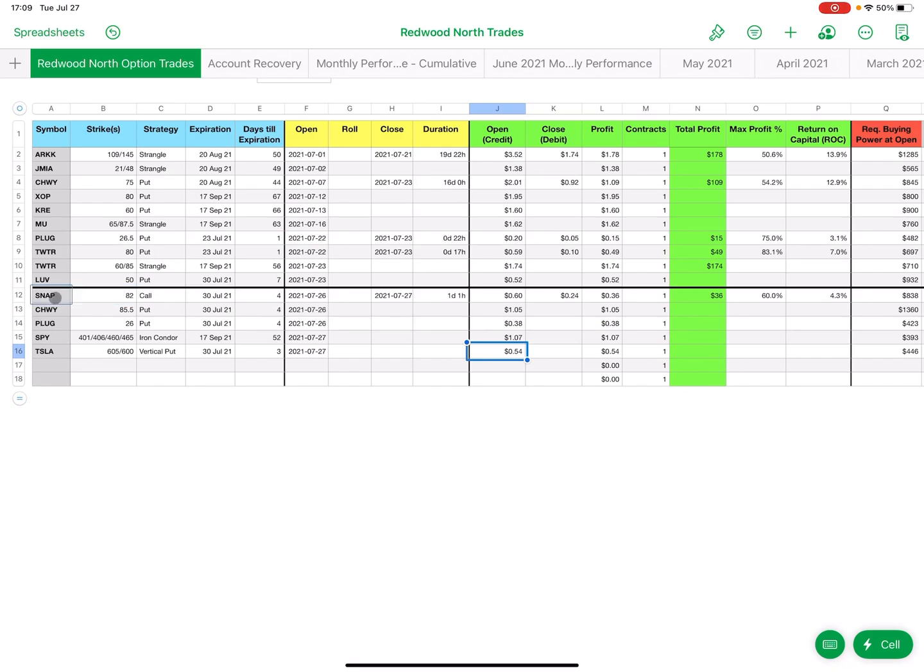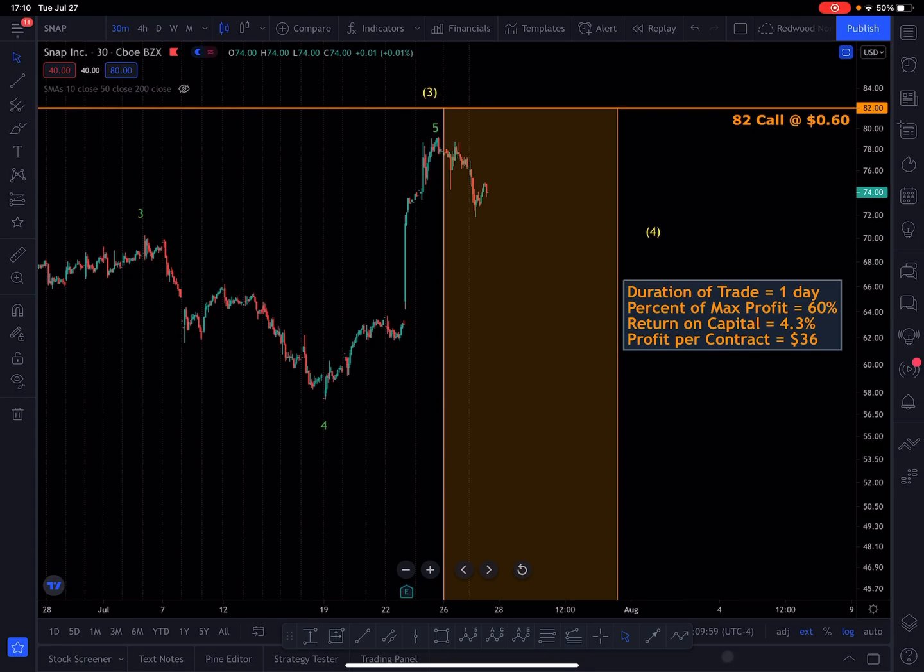All right, let's take a look at the SNAP chart first. Again, I was in this trade just over 1 day. I got 60% of my max profit. My return on capital was 4.3% and my profit per contract was 36 bucks. $36 doesn't seem like much, but 4.3% in 1 day is really good. If you could do that 5 days a week, that'd be 20% a week, right? That shows you how trading the weeklies can really add up if things go in your favor.